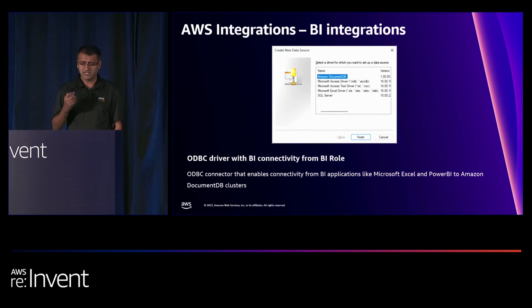Integration with analytics is a big focus for us. Last year, we launched the JDBC driver, and we've seen many customers use Tableau, for example, to connect to DocumentDB. This year, we announced the ODBC driver, so you can connect applications like Power BI to your data in DocumentDB.